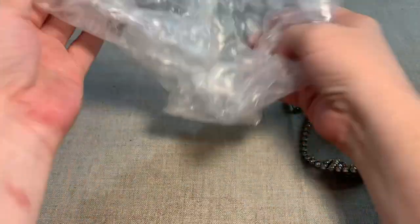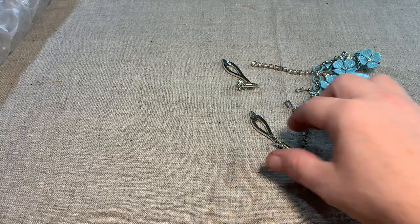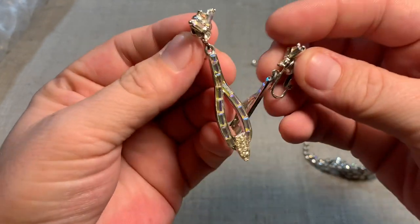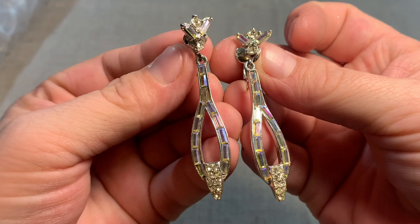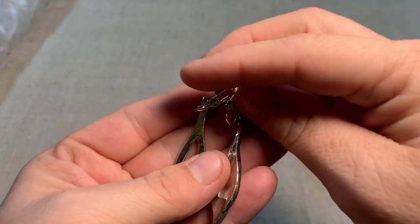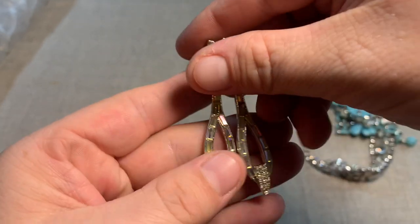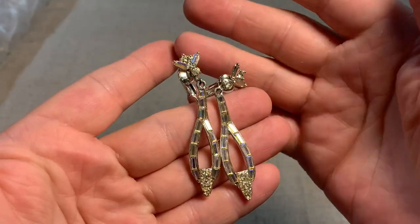Oh, those match the other. Oh, there's more. All right. Oh, now these are nice. I love vintage costume jewelry. Look at those rhinestones. Wow. Here's the backs. I'm not seeing any signatures, but that's okay. That is just gorgeous. Look at that.